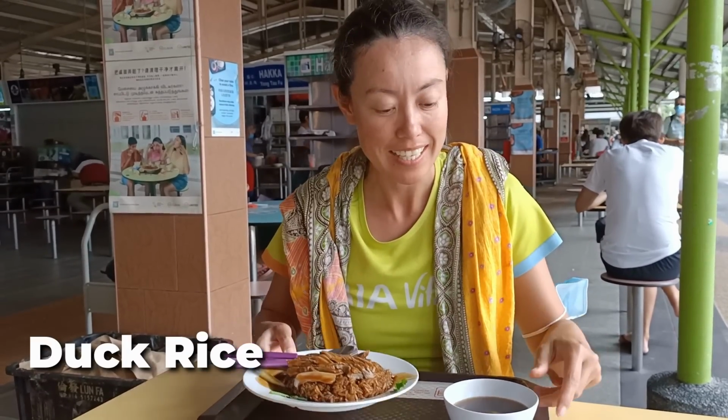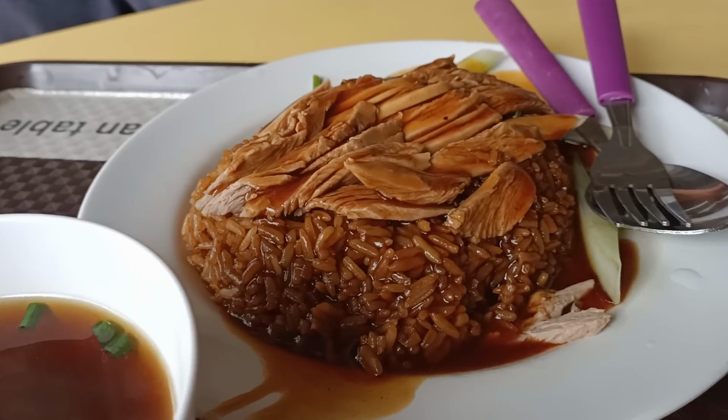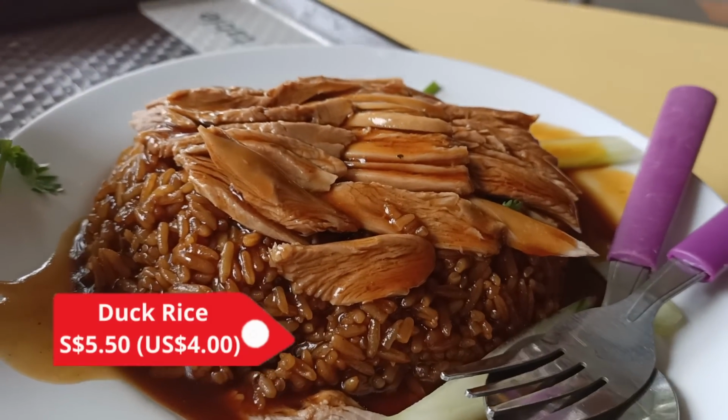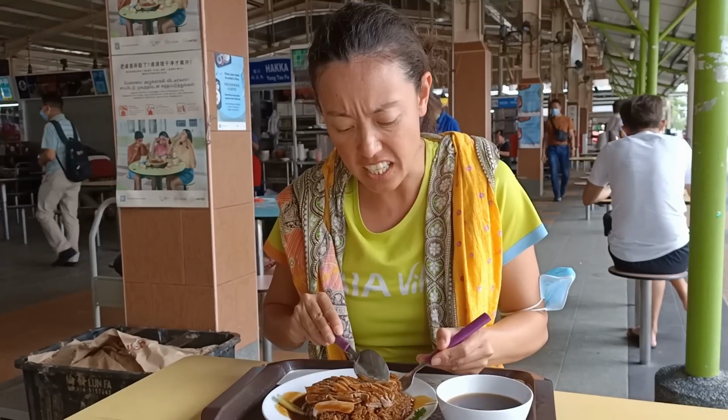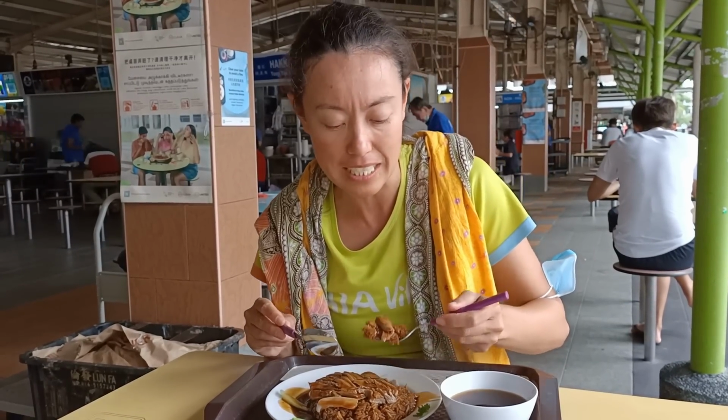We're at the Ghim Moh market in Singapore and we're having a very typical Singaporean dish. So this is duck rice. Now it's been served with a broth and some chilli. Looks beautiful. So there's a lot of sauce on there and the duck's really nicely chopped. Very beautifully presented.